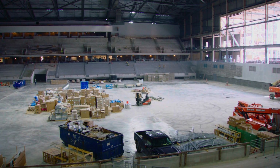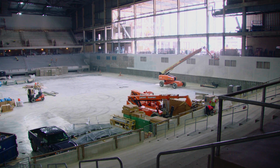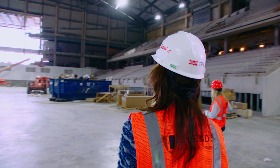The Ford Center is set to open August 27th, and it will be filled with local Frisco high schools every Friday night this fall. The center will seat 12,000 people and double as an indoor practice facility for the Cowboys.